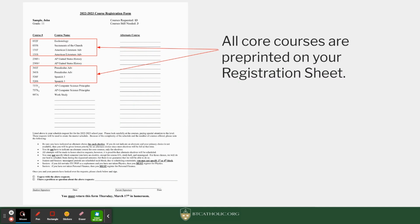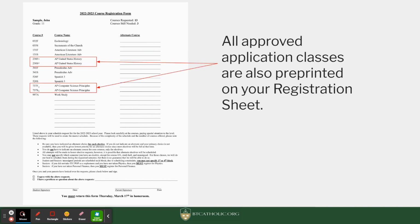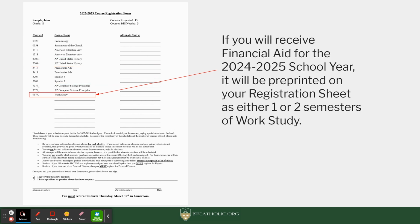This is what your registration sheet is going to look like. For these instructions, we will be looking at an example sheet for John Sample. All core courses are going to be pre-printed on your registration sheet with the levels that you were placed in by your teachers and department chairs. All approved application courses will also be pre-printed on your registration sheet. If you applied for a course and it is not pre-printed on your registration sheet, then you are not approved for the course. If you will receive financial aid for the 2024-2025 school year, it will be pre-printed on your registration sheet with either 1 or 2 semesters of work study.